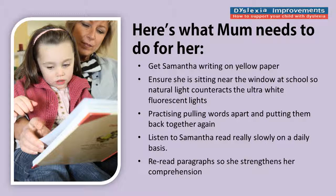And what mum's going to do is she's going to make sure that Samantha is reading slowly, and that Samantha is rereading paragraphs at least once. And she'll ask Samantha, "So what was that paragraph about?" And mum knows how to do that now, which is ideal. Now, there's probably 5 or 6 other things that I've got mum all keyed up, ready and excited to do at home that are going to help Samantha. But let's not go into that now.